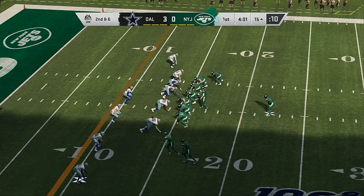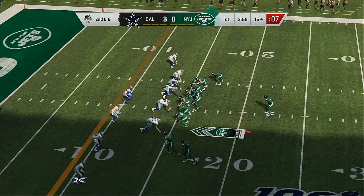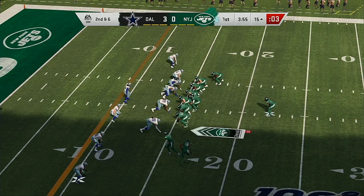Right there, side. Right there. 54 miles. Here we go, D. Here I come again.